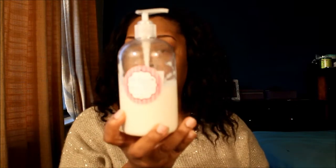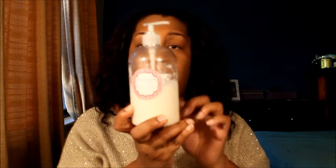And this is the Destination Hydration Moisture Conditioner. This is in my top five moisturizing conditioners that I have tried so far. The first ingredient is water, cetyl alcohol, avocado oil, which is probably why my hair loves it. My hair loves avocado oil.